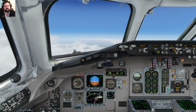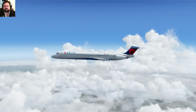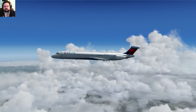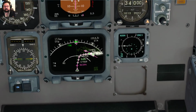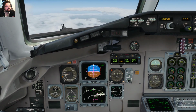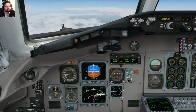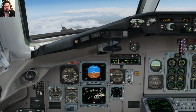Atlanta, Delta 1144 is 11 miles from Eagle, descending through 11,000. I missed the call sign. That was the call sign. Delta 1144, we're still supposed to be with you. We're 11,000, approaching 10 miles from Eagle. Now 1144 negative, Atlanta approach 127.9. 127.9, thank you, good day, 1144. And American 3587, cancel your speed restriction.